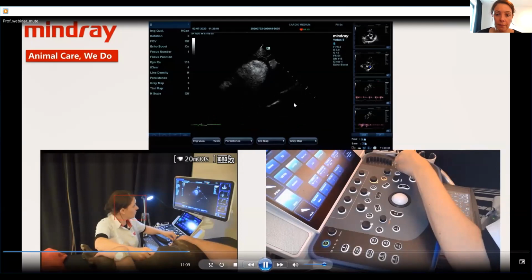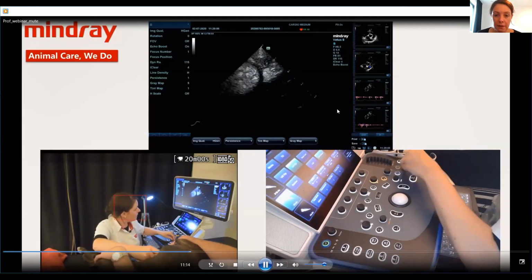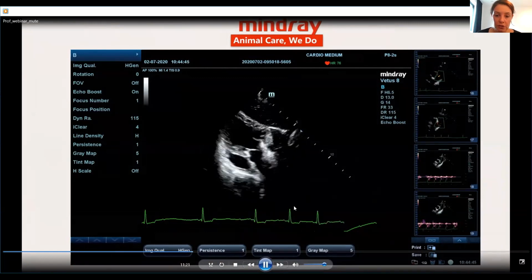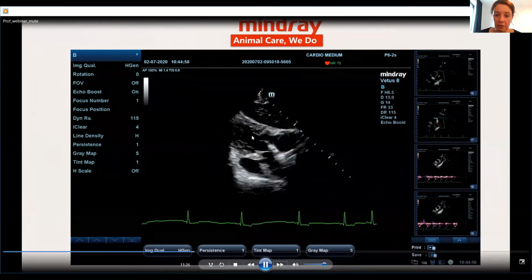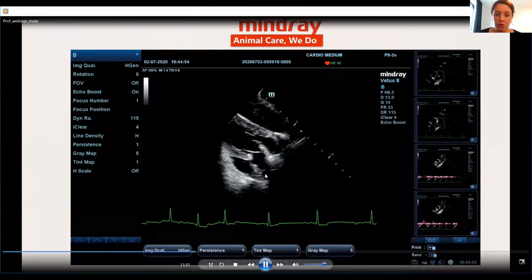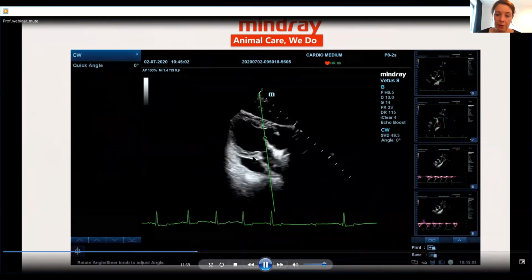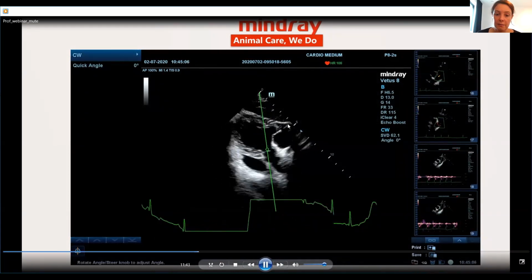So here you see the diaphragm, and I put a little bit extra gel. You have to, of course, adjust the depth because we are very deep here, as we are looking through the liver and through the diaphragm to the heart. So what you see here is actually the left ventricle. This is the aortic valve. This is the aorta. This is a part of the right atrium. And here you see the left atrium and the mitral valve.